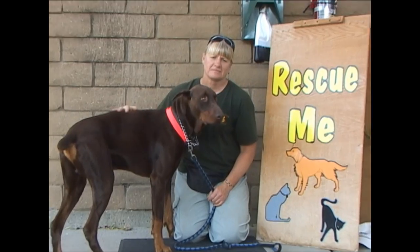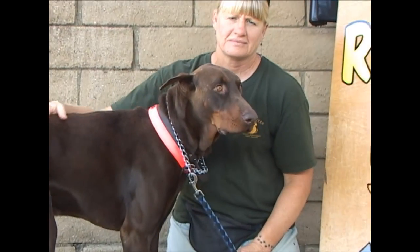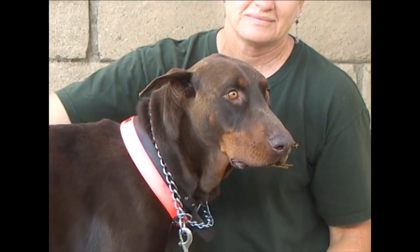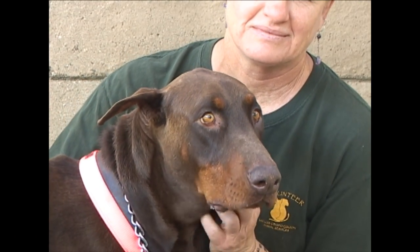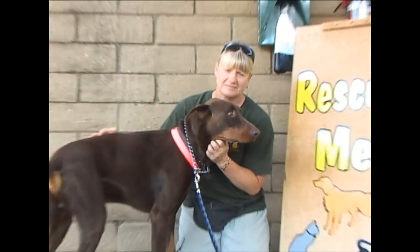Another beautiful Doberman. He's just had his neuter surgery, so he's looking a little frightened there, but he is a gorgeous dog as well. We're going to call him Prince, and his ID number is 188131.